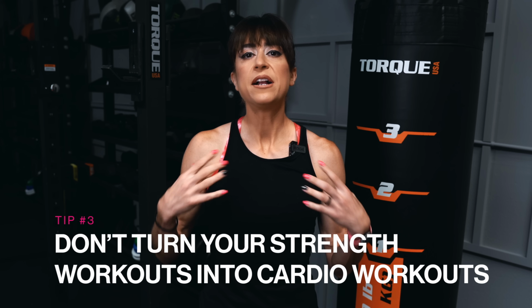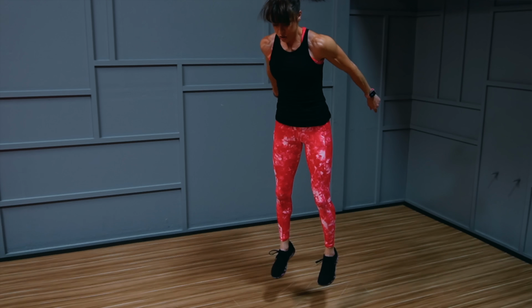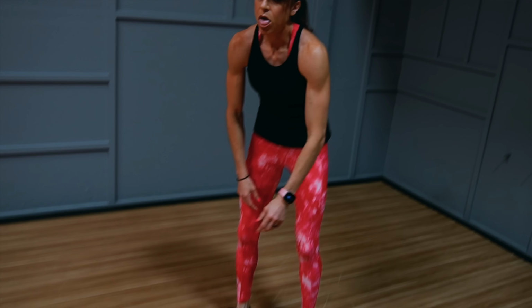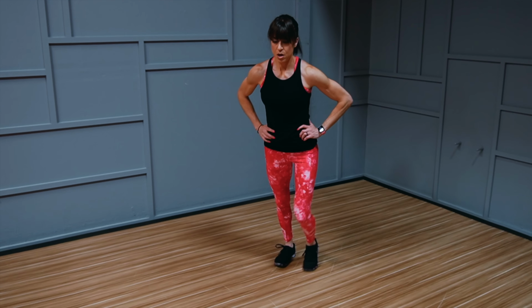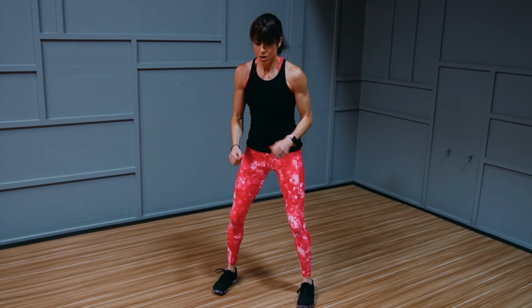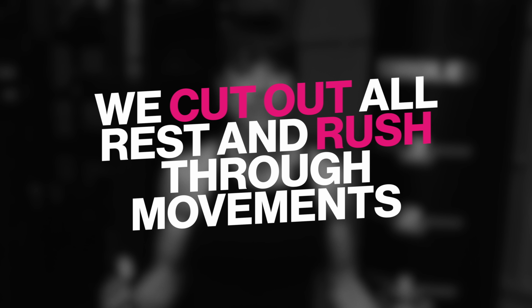The third tip is not to turn your strength workouts into cardio workouts. Stop trying to just feel tired and out of breath from your workouts. Don't just seek to feel the burn every training session. Too often, to burn more calories and feel more worked, we end up turning our strength workouts into cardio sessions. We cut out all rest, we rush through movements. We simply add more volume or more reps and sets.